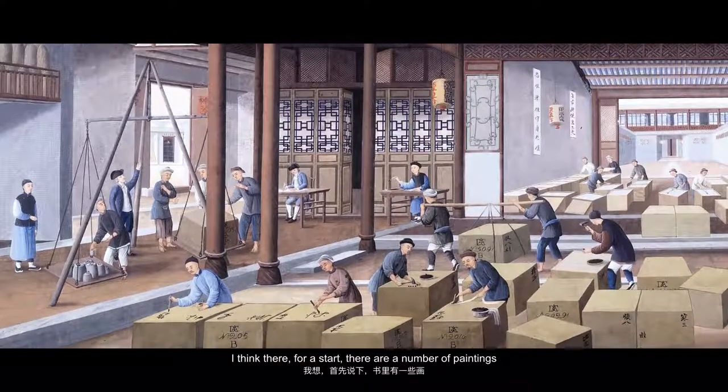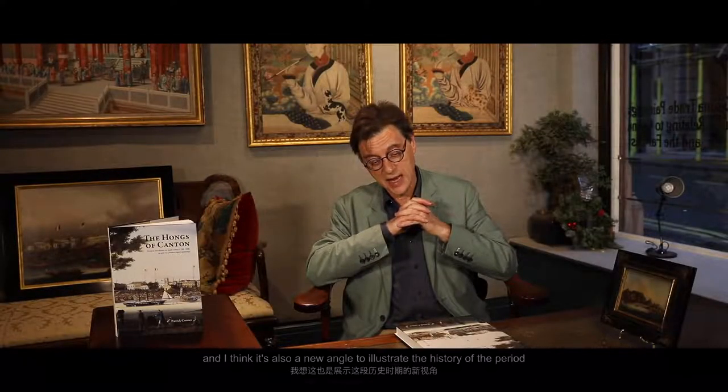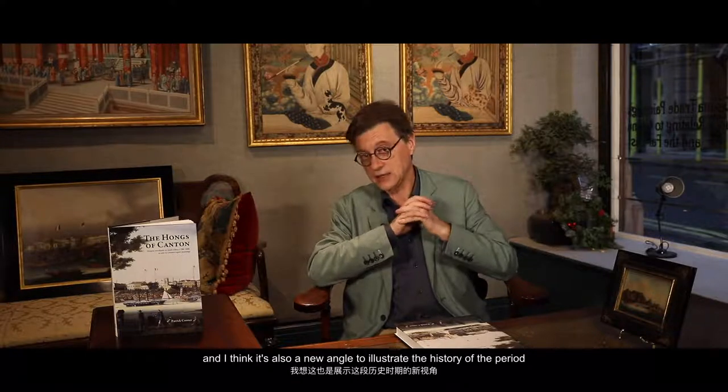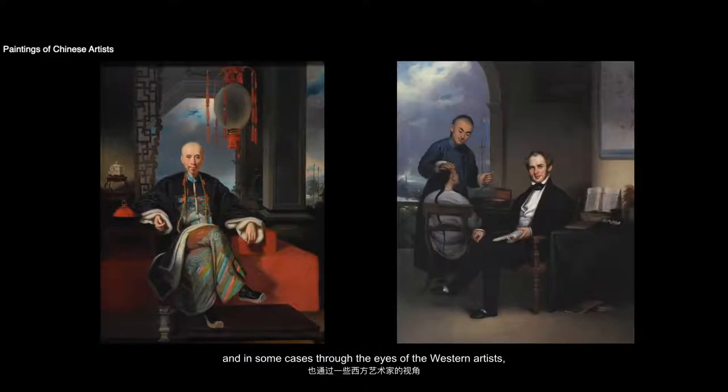I think there are, for a start, a number of paintings which have never been published before, never been illustrated before. And I think it's also a new angle to illustrate the history of the period through the eyes of these Chinese artists, and in some cases through the eyes of the Western artists.